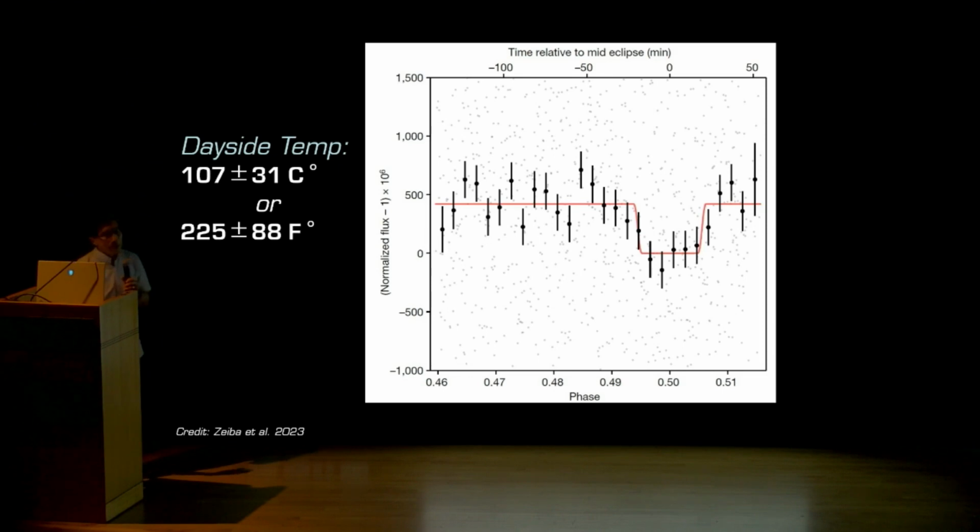And so they did modeling of the system, and they were able to determine that the day side temperature of the planet was on the order of about 100 degrees Celsius, plus or minus 30 degrees. And that corresponds to about 225 degrees, plus or minus 88 degrees. So the error bars are still pretty big. But what that means is that, interestingly enough, these are within ranges that we find in our own solar system. So that's pretty exciting, that we can actually measure, even with very large error bars, the temperature on this planet in the TRAPPIST-1 system.